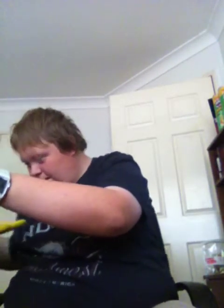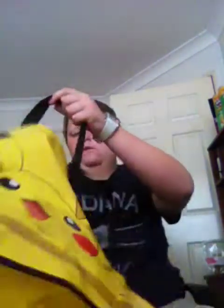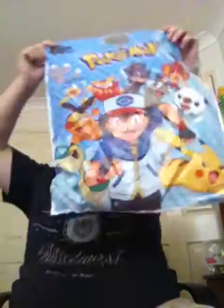A non-woven bag with glasses. A notebook and a pencil case. That was it for the Pokemon bag.